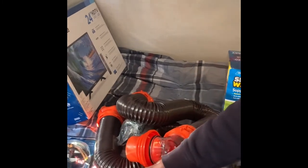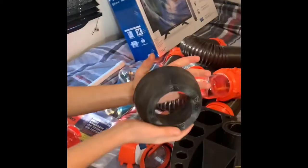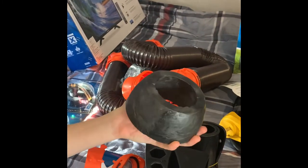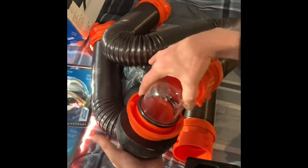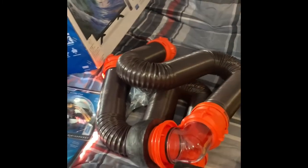Here, JD will hold up the next thing. This is something I'm not 100% sure about. I have heard that some RV sites require a donut at the septic system to stop the sewer gases from coming out. This just hooks onto this and then goes into the septic system to keep a better seal. I had no idea what that was.